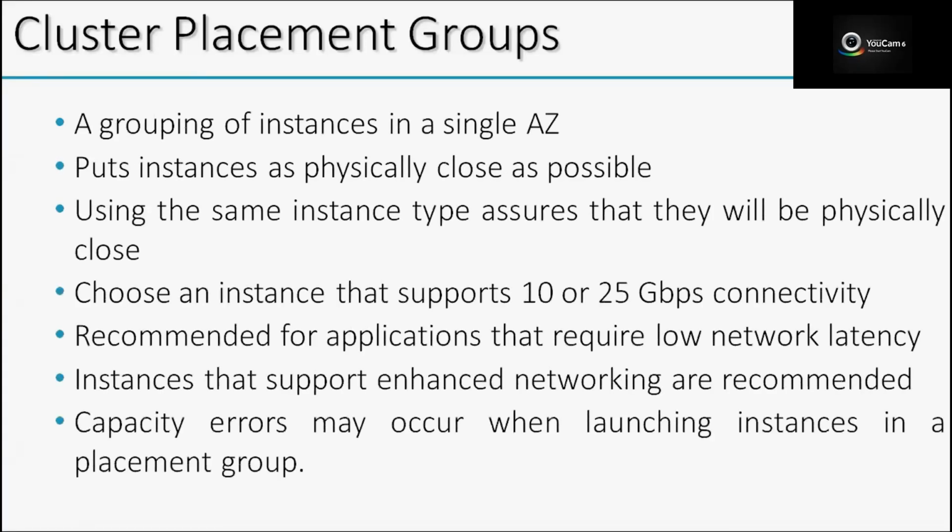So that's what you need to know. When you see these capacity errors that may occur when launching instances in a placement group, what you want to think is, maybe I'll try it again in 20 minutes. Maybe the resource requirements of the availability zone will be down a little bit later. So if I'm launching 20 instances and I get a capacity error, I'm going to shut them all down. I'm going to stop all of the instances that did launch, and maybe half an hour later I'll give it another shot. Maybe at that point there will be enough resources within that availability zone for me to launch all of those instances together.